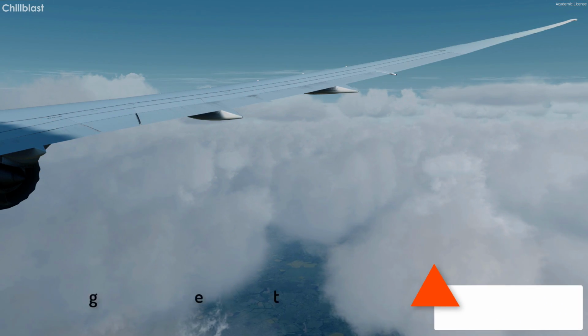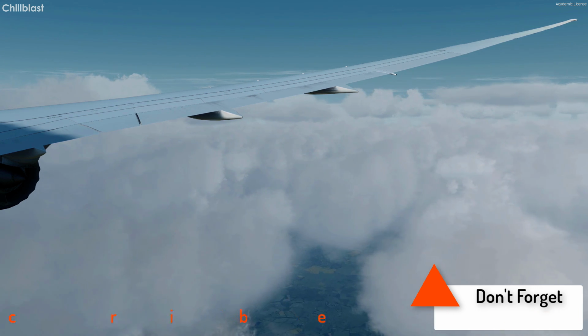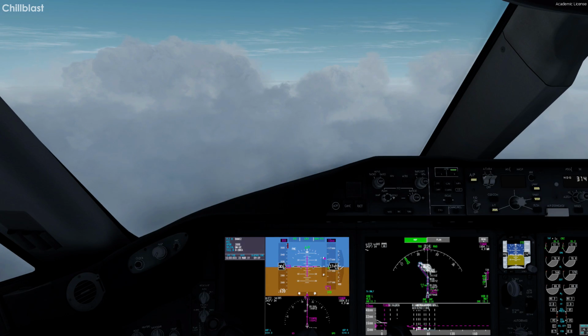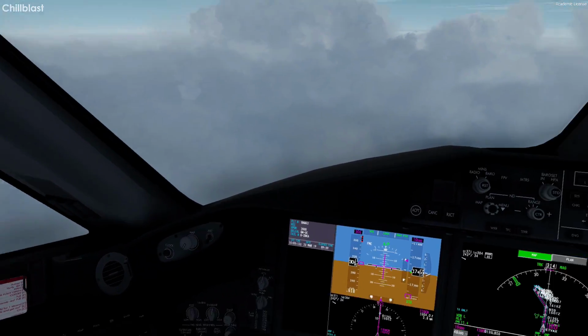Hey guys, welcome back into the descent. The cloud's been flickering a bit. I don't know why that's happening. It's probably the same reason as Seychelles. We're in the descent. We are below the VNAV. Interesting. I don't know why we're below the VNAV. That is super weird. So yeah, 17,000 feet more or less down into Heathrow.